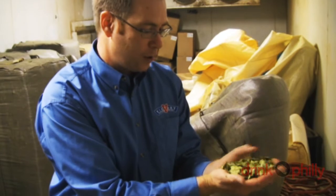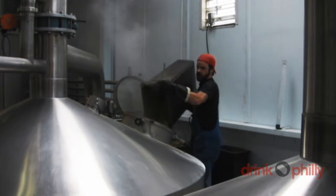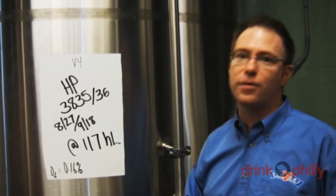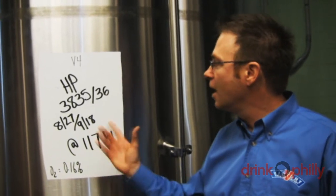So these are Tettnang hops from a small family farm that we work with. These are going to provide primarily aroma to our Prima Pils, also utilized in our Fest beer. Well, in this tank we got something rather precious. HP is Harvest Pils. This is one of a rare wet hopped pilsners that occurs here in the United States.